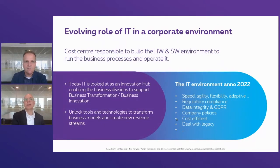If we look at the role of IT in the past and today: in the past, the IT department was considered a cost center, responsible for building the hardware and software and making sure that it is up and running and continues to run. Today, the business is looking at IT as an innovation hub and says, hey guys, we want to become a digital company. We want to have new kinds of business streams. So please give us the tools and technologies to transform our business models into this new era of the economy of speed.